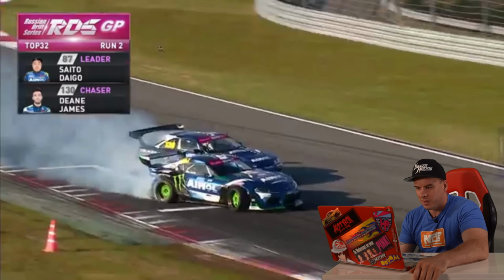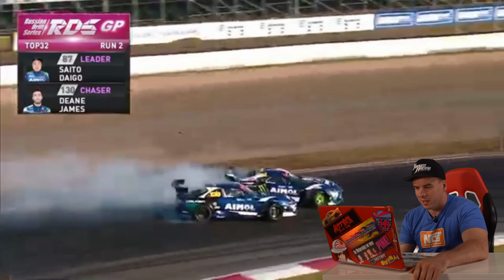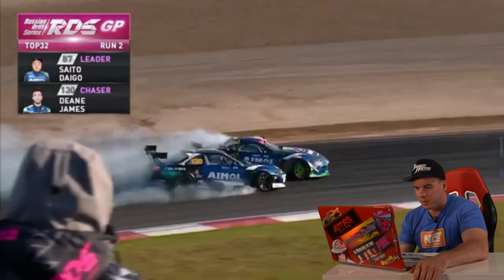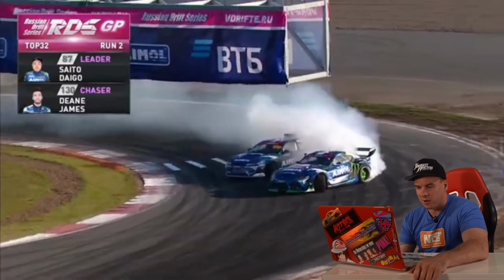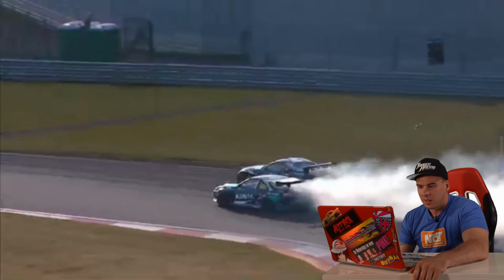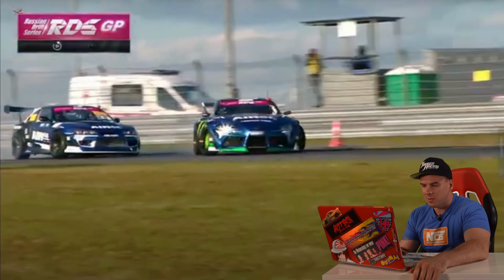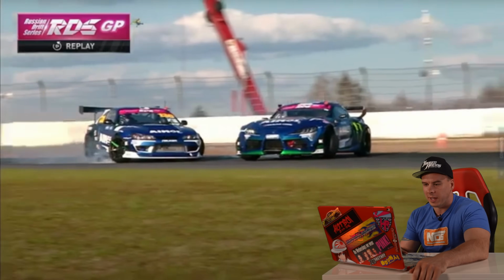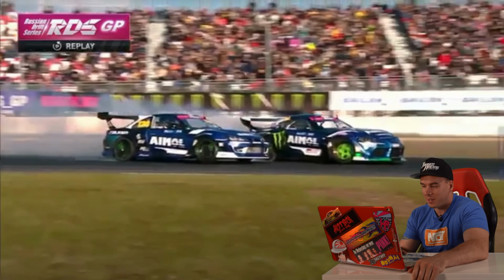Ooh, little tap there. Just a hiccup on Daigo's part. That's probably what lost him the battle there. Daigo likes to run his cars incredibly gripped up, which I do too, so I get it. And James's cars are really fast, but it seems like he runs a little bit more of a drivable setup. And it seems to work, because Daigo obviously lost this battle.